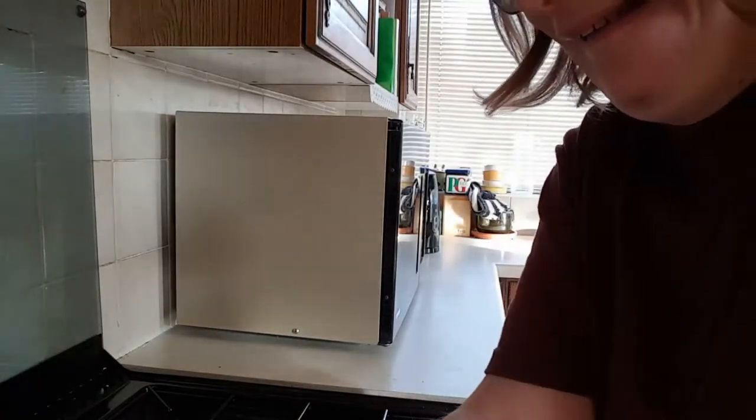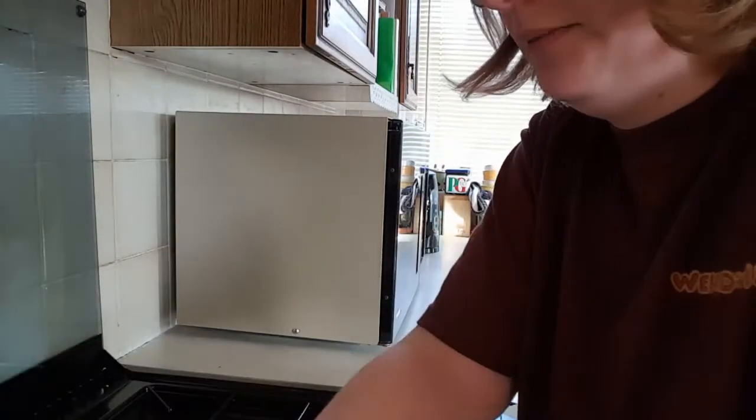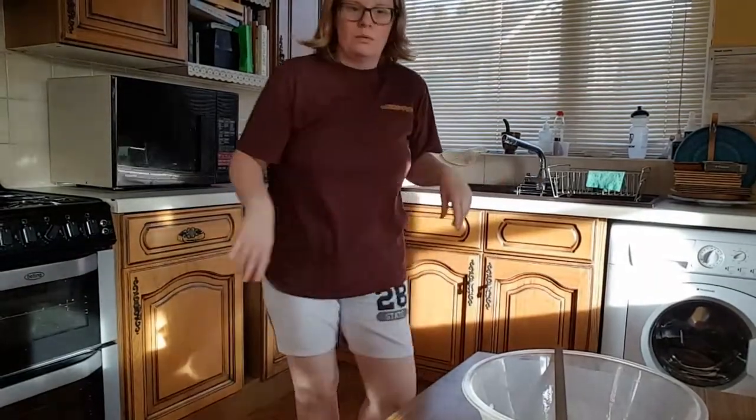Butter. 1 tablespoon. Yeah, and a little bit more. Put in this, so it's got the butter on it. It's going in there. See, and it should melt. So put the butter in the fridge. Leave that to melt for a bit. It should be alright. That's it, so that's gone in there, that's gone in there, that's gone in there. Put it in a bowl.